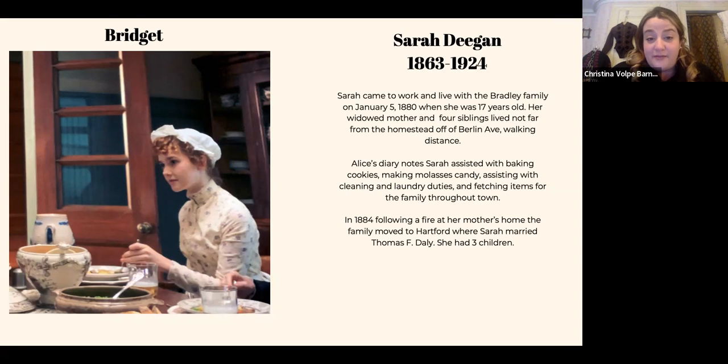Her 3 children that she had went on to do remarkable things. Her son was a doctor in practice for over 40 years in the state. Her daughter graduated from the Connecticut Normal School, which is CCSU, where I also did my master's degree. So that was really fun to find out. And both of her daughters became teachers. So good for Sarah. We talk about the American dream, but that is really it right there. She was someone who helped in the household and eventually built some sort of generational comeuppance for her children and their children thereafter. So if you know a Deegan in Connecticut, have them reach out.